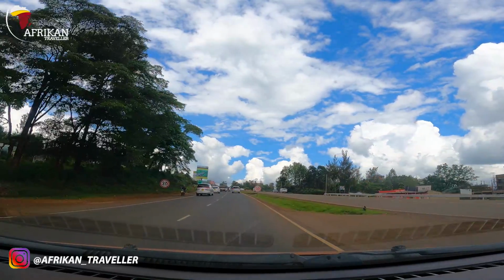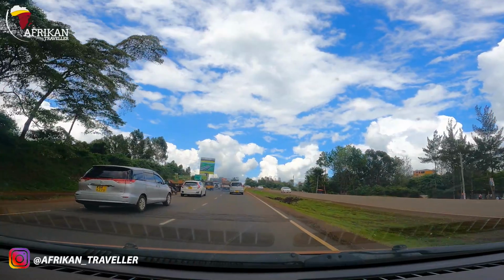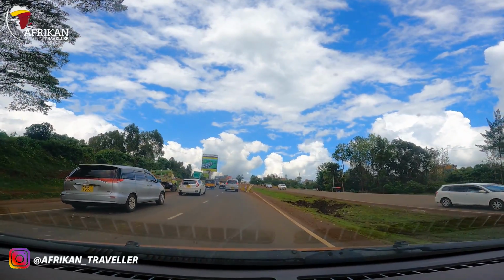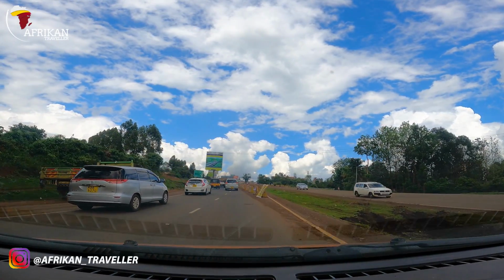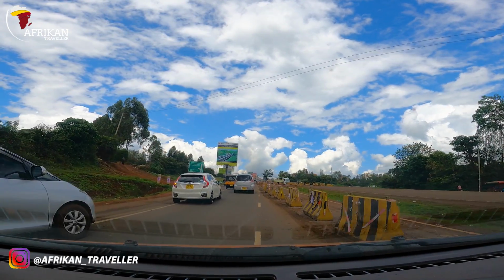So the road starts here. The construction began from this point. As you can see, there's some final work being undertaken. So let's see how it is so far.